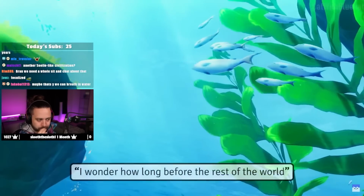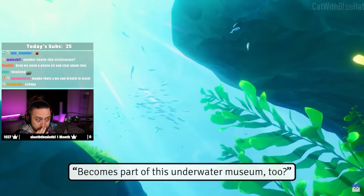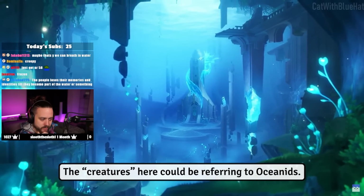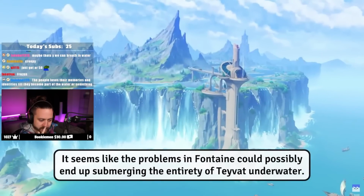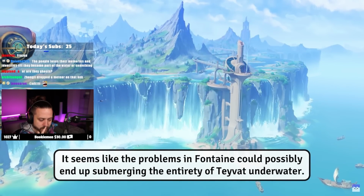Creatures. I wonder how long before the rest of the world becomes part of this underwater museum, too. Yeah. The creatures here could be referring to the Oceanids. I think it is. Seems like the problems in Fontaine could possibly end up submerging the entirety of Teyvat underwater.